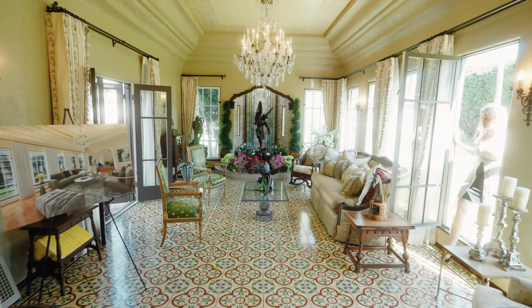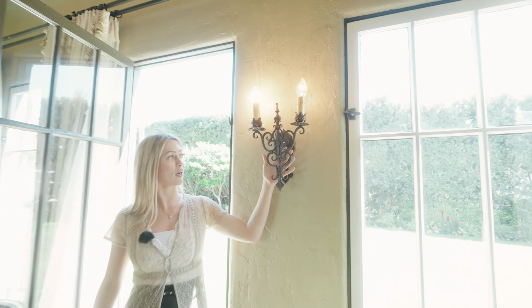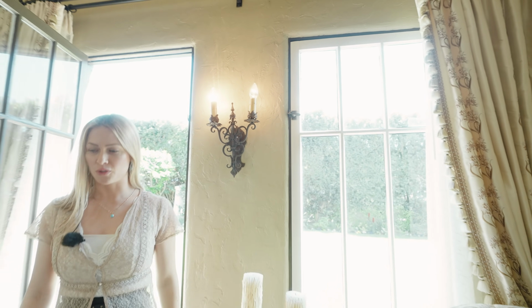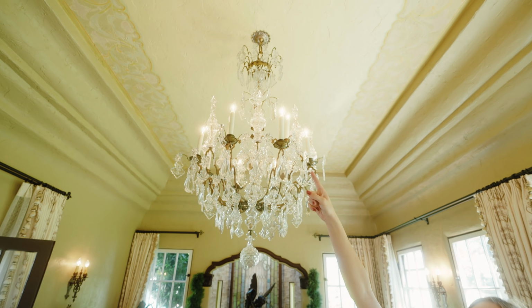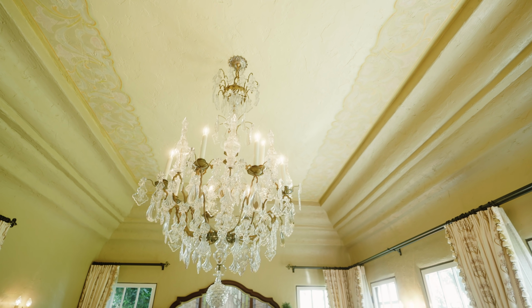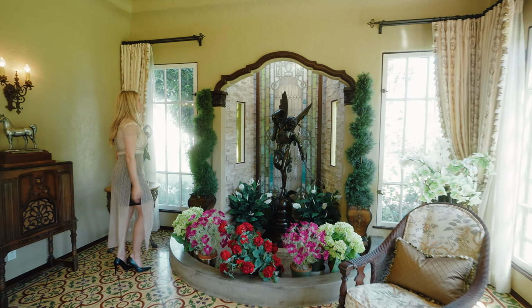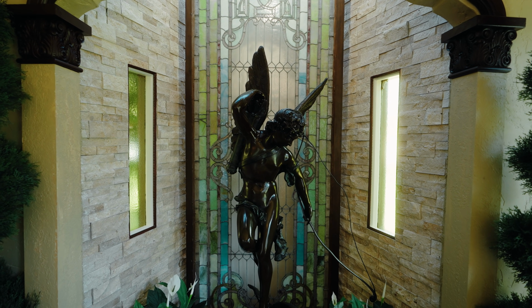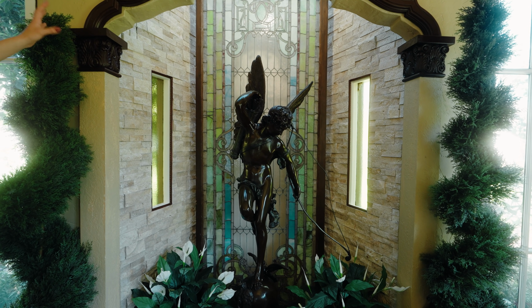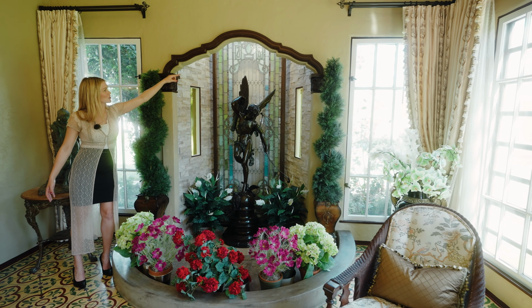We are going to head into the sunroom through one of your original doors, and all of these sconces in the property are original and they were handmade on site. You have the original hand-painted tile and a beautiful new crystal chandelier that is attached to the hand-painted tray ceiling. And at the end of the room, you have a beautiful sculpture that is in what used to be a fountain. However, the owners didn't want to deal with the maintenance of the fountain, but you still have beautiful marble flooring and a stained glass window behind with brick siding and an exquisite archway.